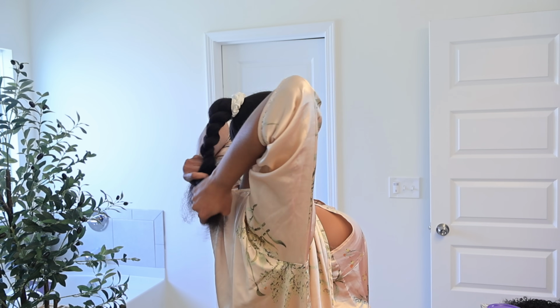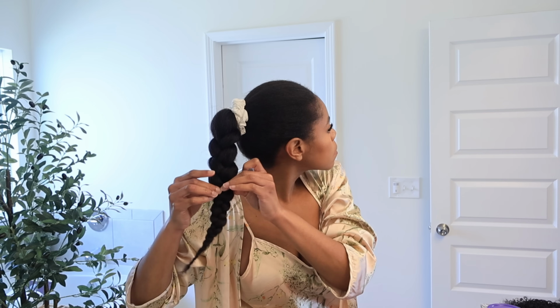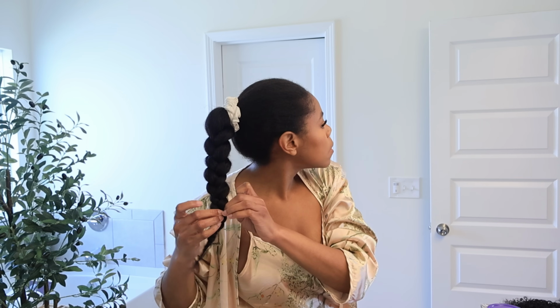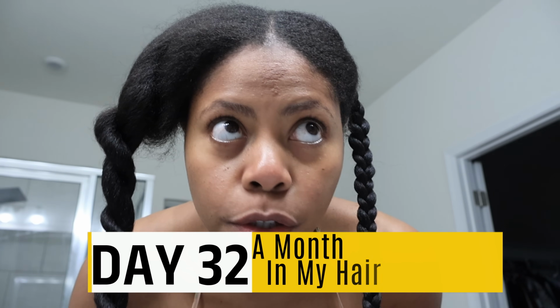And I put in this nice loose ponytail, and I braided my hair. I wanted the braid to be a little thicker than it is, so I separated it, pulled it apart to make it thicker. Yeah, but y'all, I can't believe that is my hair. My scalp is super dry.